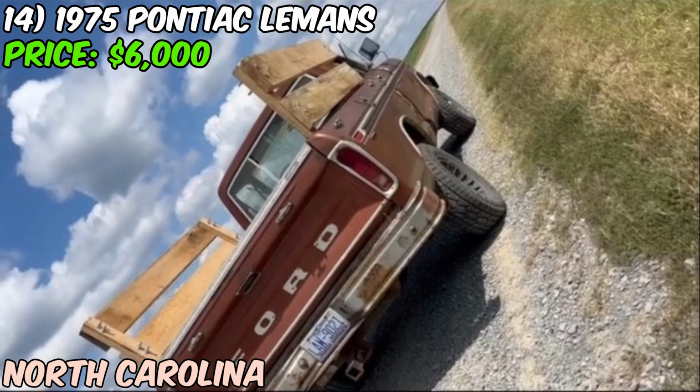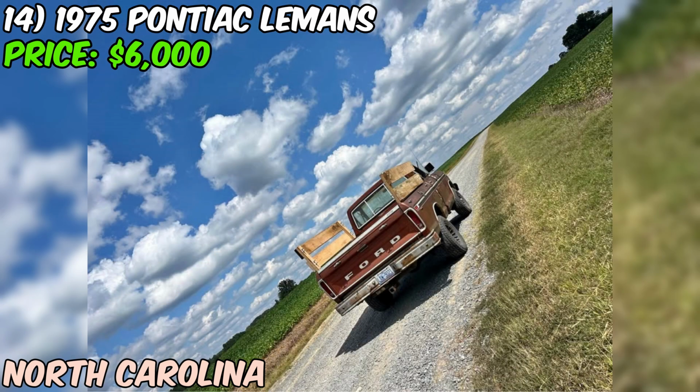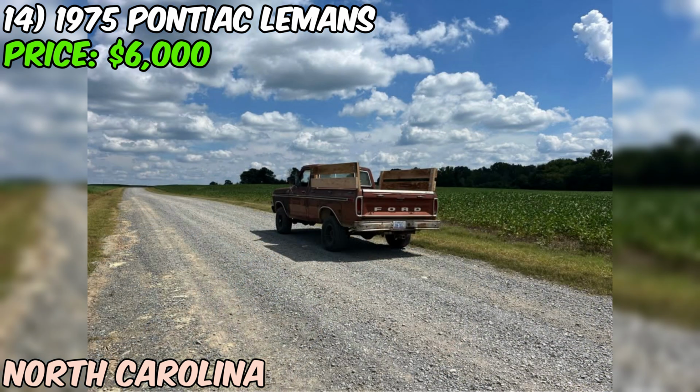The seller has basically rebuilt the entire running gear. We're talking a new 9-inch rear end, new drive shaft, complete brake system overhaul including lines and master cylinder, new fuel tank, new carb, fresh battery, and even new shocks all around. That's a lot of crucial maintenance items taken care of.